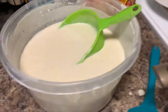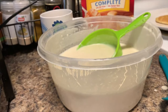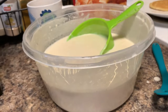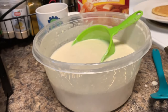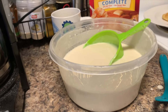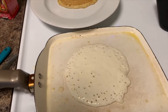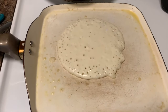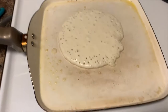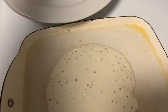And like I said, this whole bowl will probably make about 15 to 20 pancakes about this size. And even more, depending on how big or how small I make them. So if I'm making small dollar size, then I can probably get about 30, 40 pancakes. If I'm making silver dollars, I can get at least 5 or 6 on this pan alone. And I'm going to show you guys just what I mean by silver dollars, just in case you're wondering what I'm talking about.